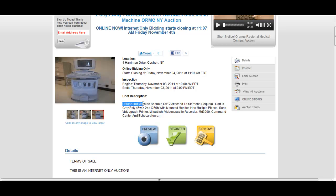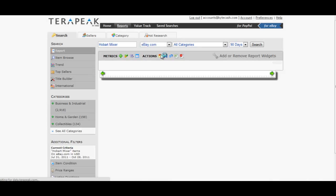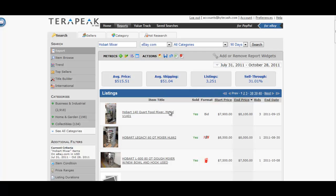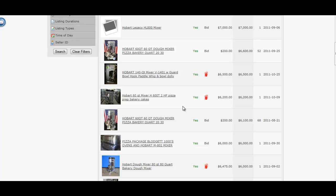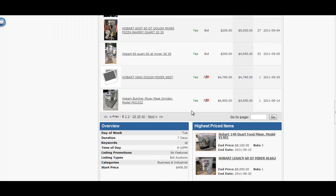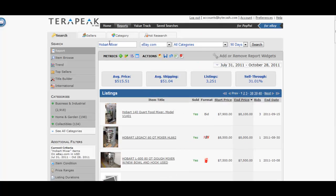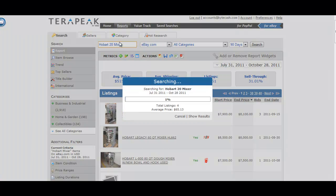But if you have a lot of money left over, and you know your risk appetite can handle some of those things, you can make some huge profits. Let's see. 60 quart mixer. $140. You can see the prices there. I mean, they sell incredibly.